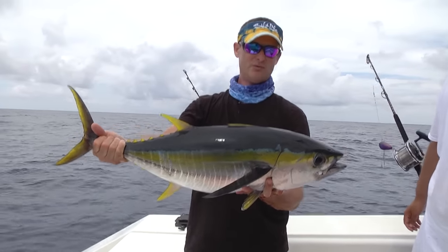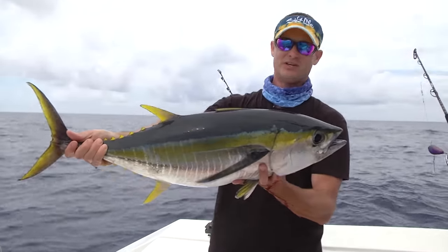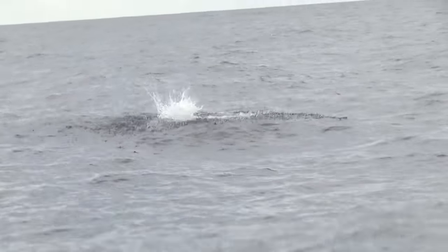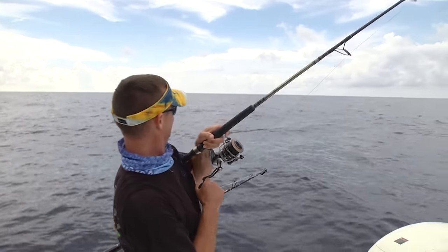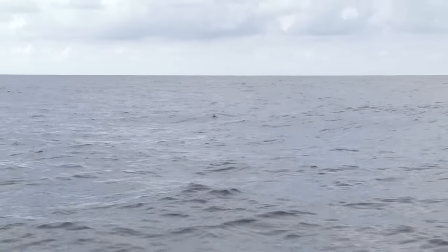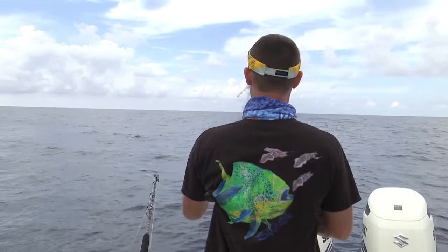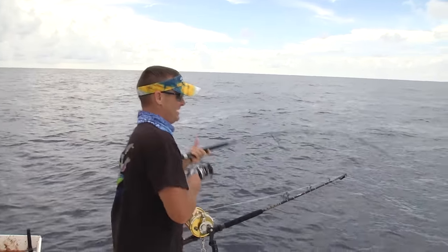So I don't know if you guys seen that real well. I barely saw the explosion as far as I cast that thing out there. A real pretty fish. Oh, nice hit right there. Yeah, it's a couple casts and a couple tuna in a row. This one's much smaller. This is more bait size. That last yellowfin was definitely one that's gonna make it home for dinner.